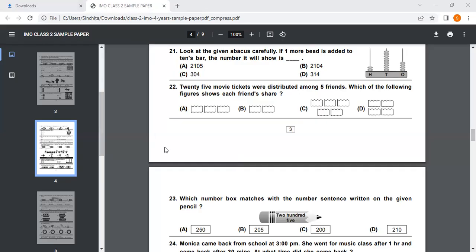Which method will you follow, Srinjay? Will you multiply or divide? Divide. Very good. Divide. So what is the answer? No, it's wrong, beta, Nishan. Which process will you follow, Nishan? Will you multiply or divide?